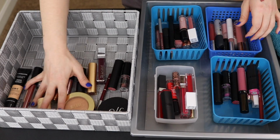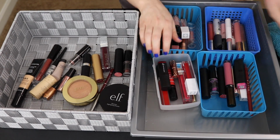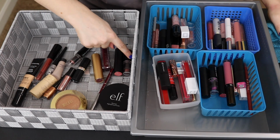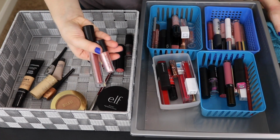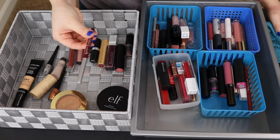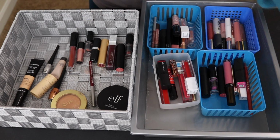Wow, we're doing pretty good over here. Look at all these things I'm decluttering. All right, so that's it for the lip drawer. I got rid of quite a few things from here. 1, 2, 3, 4, 5, 6, 7 lipsticks, 2 like lip gloss type products, and a lip liner. Dang. I'm impressed with myself.